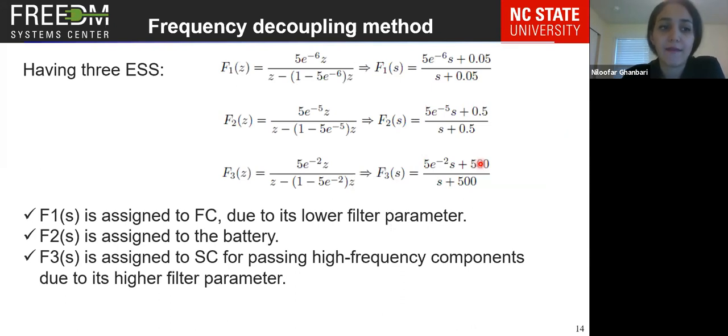So let's consider that we have 3 ESS in the system. So we would have 3 different filters and transfer functions in the system. They are all first order low pass filters, but they have different alpha, different parameters of the filter. Here we assign one of them a very low alpha. So we assign F1 to the FC due to its lower filter parameter, so that the FC would be responsible for very low frequencies. Then we have F3, which has the highest filter parameter. So we assign it to the supercapacitor for passing the high frequency components due to its higher filter parameter.